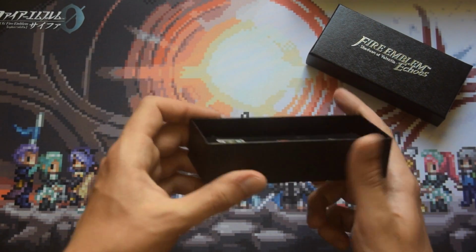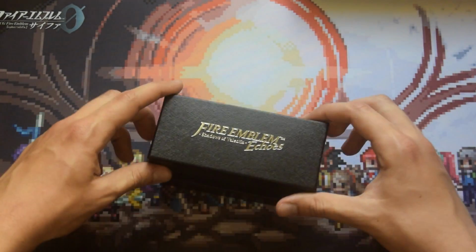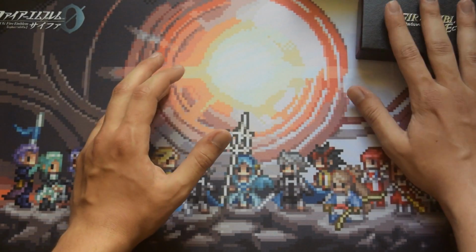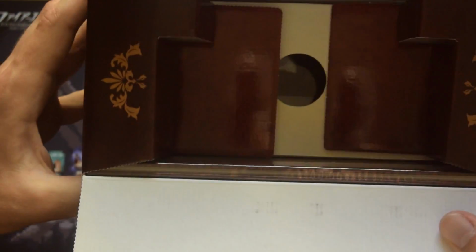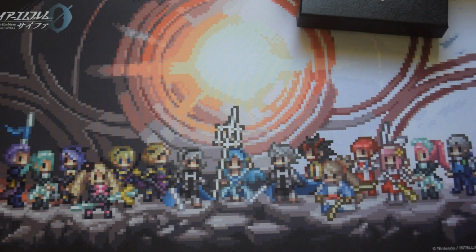The box is really fancy and feels really good too. So there's Alm, Celica, and Marth. Very cool. Marth doesn't appear in the game, which is a bit strange that they put him there instead of somebody that actually does appear in the game. But whatever, I don't really blame them. So let's keep taking a look at this box, and we can see the flaps on the side here have their own little coloring, but let's keep opening it up.